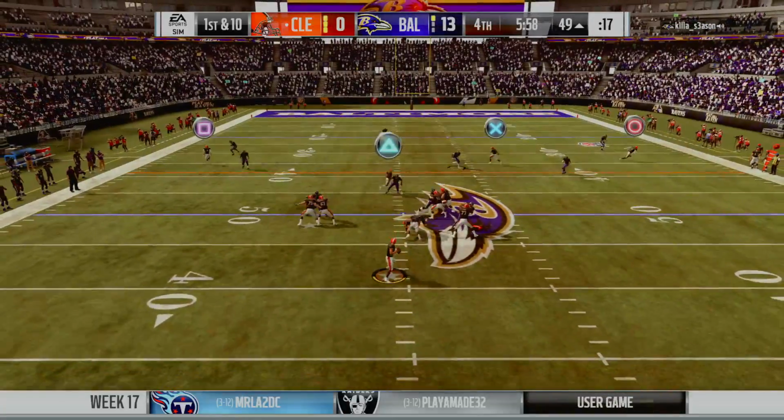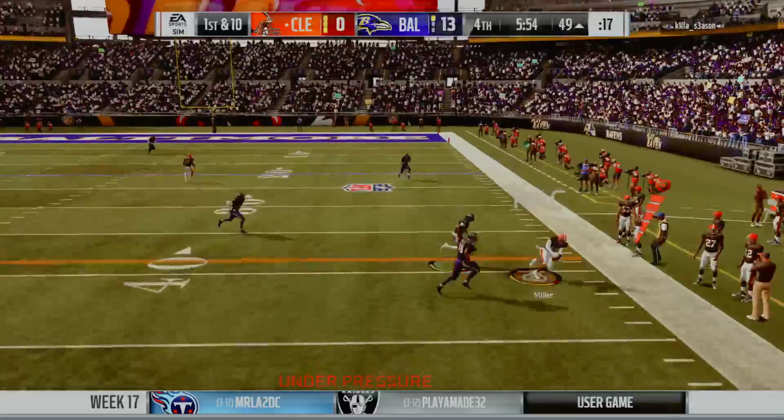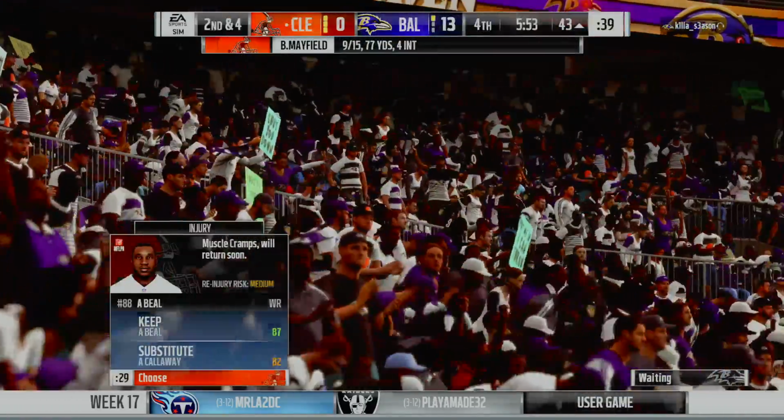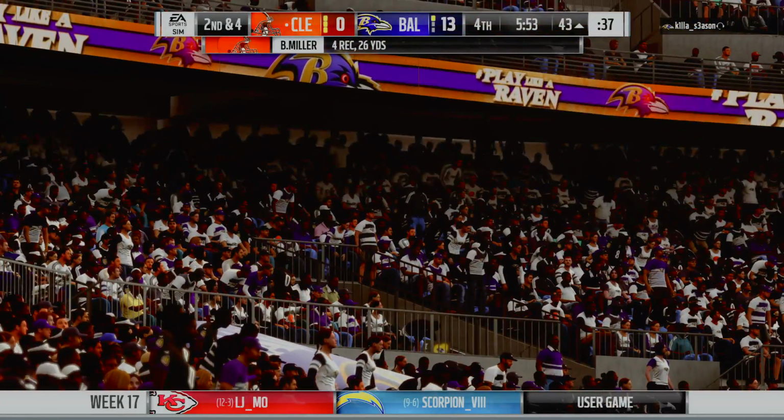Working out of the gun, Mayfield. Eluding the pressure right. To the right side, complete to Miller. And he'll go down inside the 45 before going out of bounds. A gain of 6 there on first.